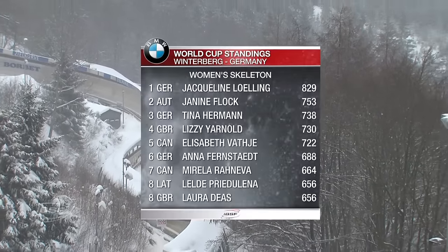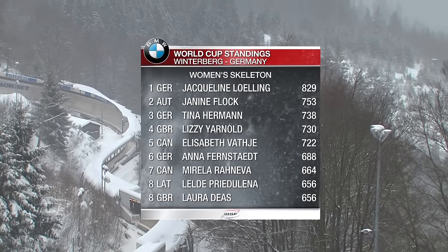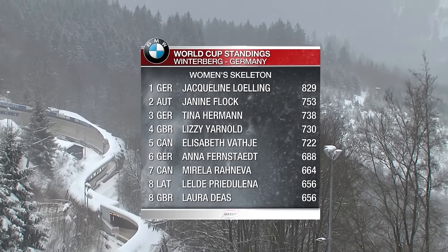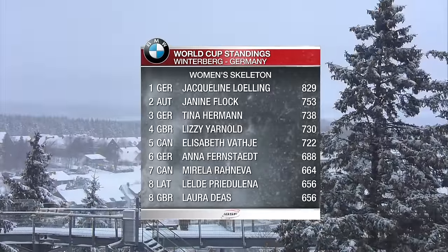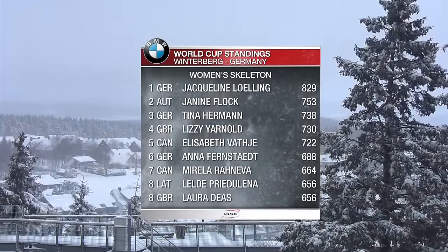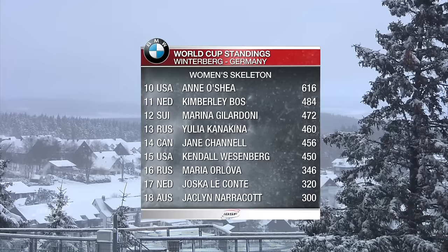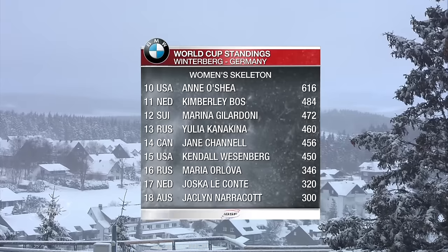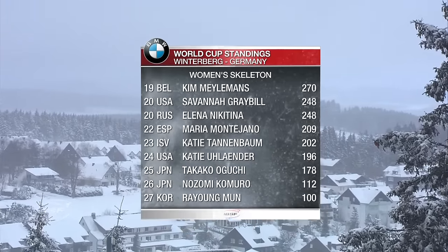Jacqueline Lölling in the silver medal position, but that would promote Jacqueline a little further ahead of Janine Flock in the World Cup standings. Tina Hermann remains third. Elizabeth Vathje moves up to fifth position behind Lizzie Arnold, having come in here in seventh spot. So that would be the big change in the top half dozen if the race stands. And we may not know before we go off air whether or not the result will change.